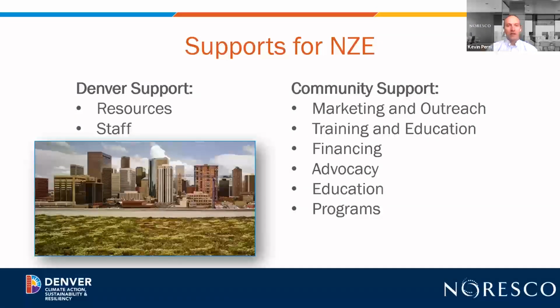So it'll take everybody to get on board to make net zero energy work here in Denver. And Denver has committed resources and staff to get there. What we need is the community to support the efforts as well, from marketing, education, via case studies, advocacy, training, you name it. This is what will make the transition to net zero energy a lot smoother if we're all helping to support one another.